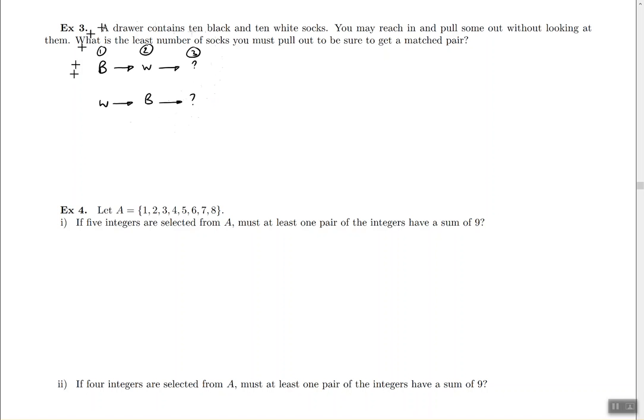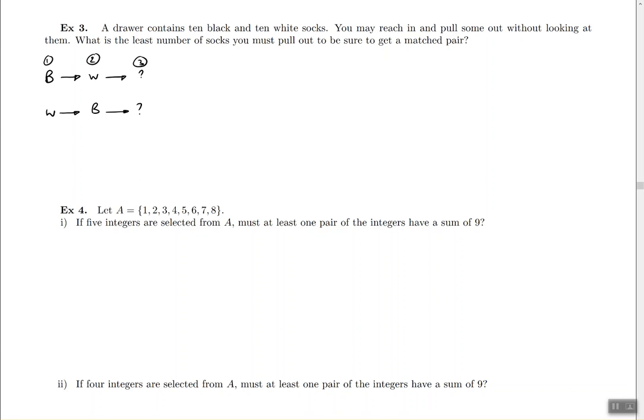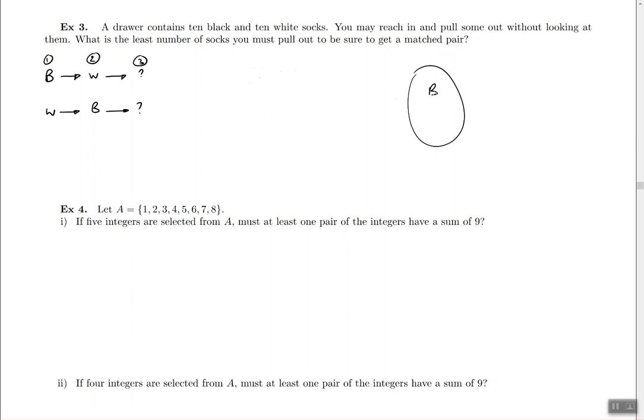So the real answer to this question is actually 3. All I have to do is pull 3 socks out in order to get a matching pair. Why does this happen? Basically what's going on here is we have a function that is pulling a sock out and assigning a color to it. There are only 2 colors, right? So there are either black socks or white socks, and there are 20 socks in the drawer. The first sock that gets pulled is going to be either black or white. The second sock gets pulled, and let's say it's the worst case scenario, and you get a white one.